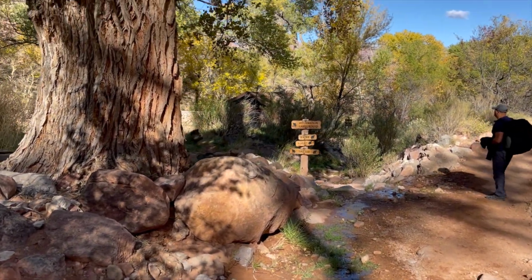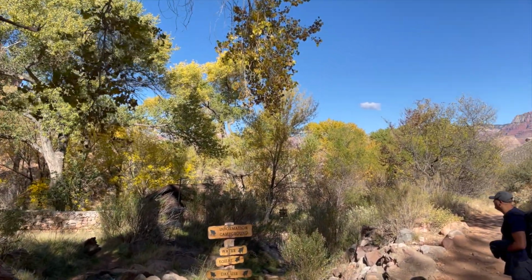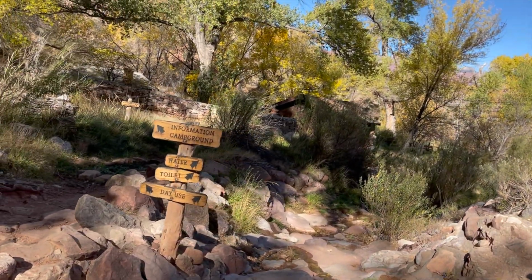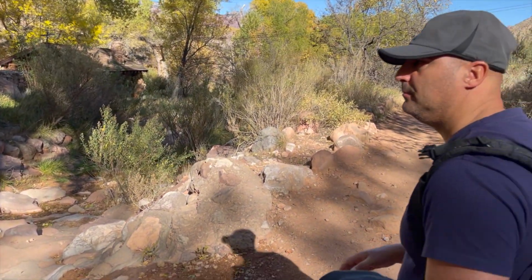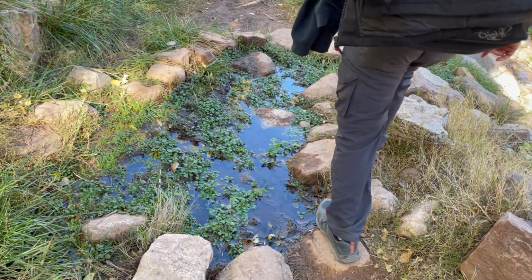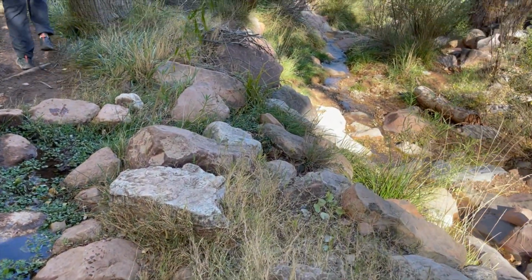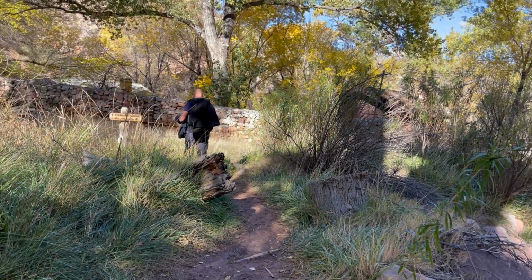You do have to have a permit to use the campgrounds, and it usually books a month to four months in advance. But no permit is required for lunching or meditating or listening to the babbling brook. A little Indian garden oasis.